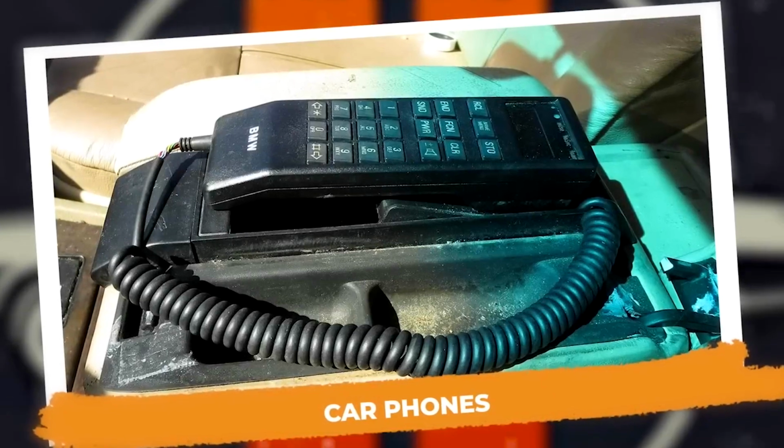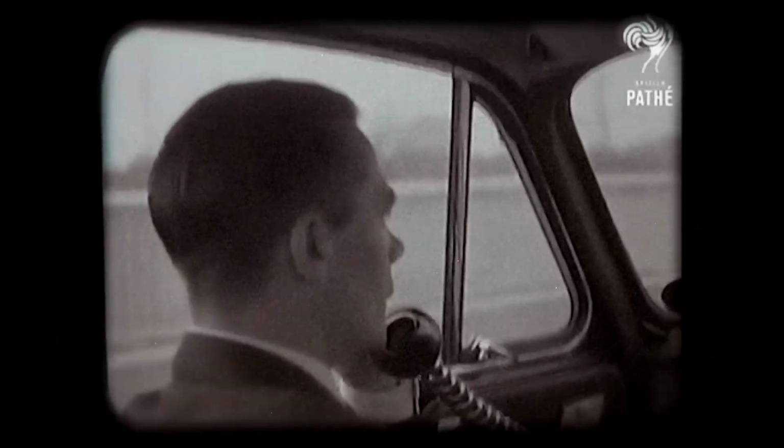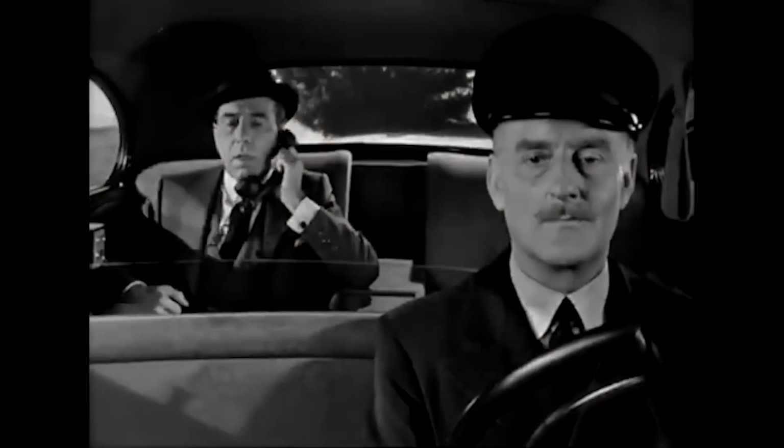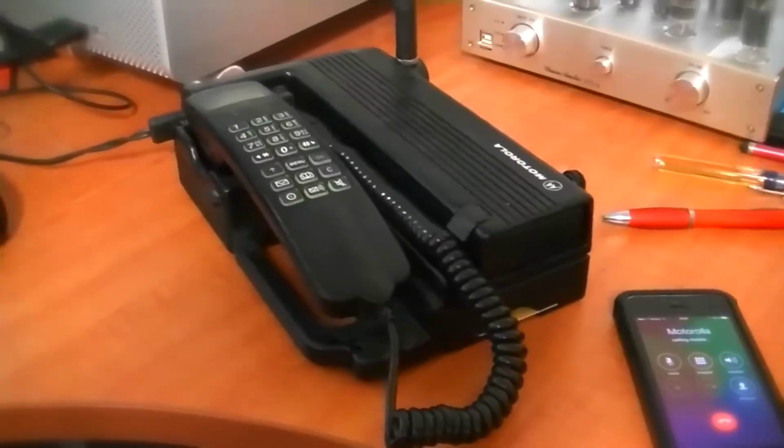Car phones. Car phones emerged as a groundbreaking innovation in 1946, introduced by Bell System for use in vehicles. These bulky, heavy devices were primarily favored by business professionals due to their high cost. By the 1980s, car phones had become a symbol of luxury, often integrated into armrests with necessary equipment stored in the trunk.